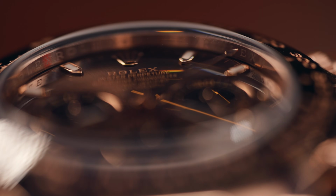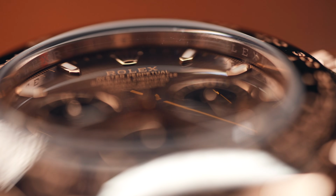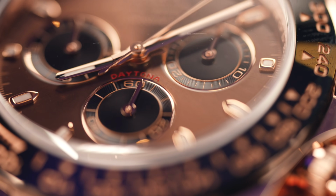It's pretty cool how Rolex have their own metal foundries and precious metal foundries. I don't think there's too many other watch companies out there that do that. This watch is absolutely stunning.